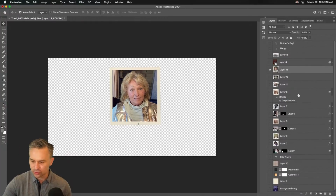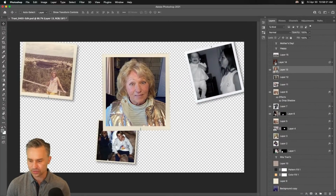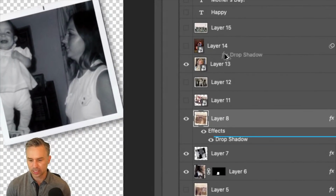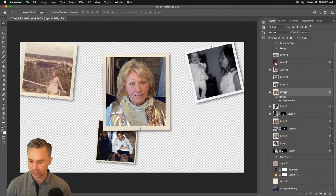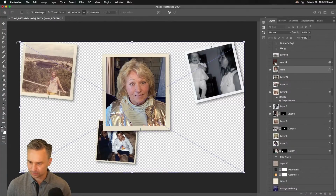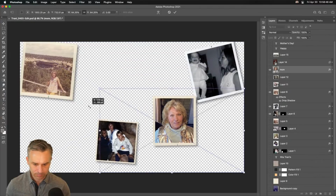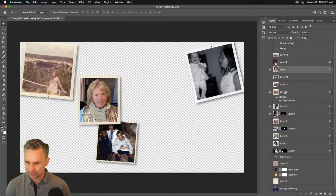I already have these drop shadows on these other photos. It's like, hey, I want to use those same drop shadows, right? Let's just go over here, grab it, Option key, drag it up to this one right here. Boom, and it adds that drop shadow, as you can see. There we go. Shrink it down. That's really interesting that it made it that large. All right, there we have it.